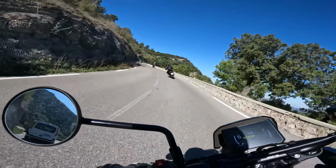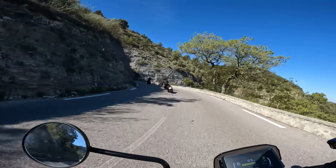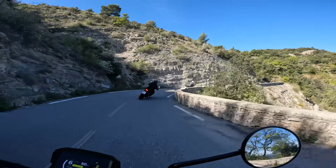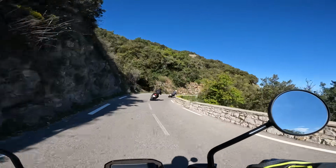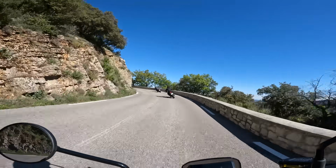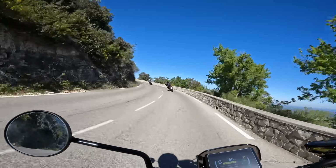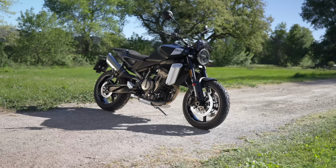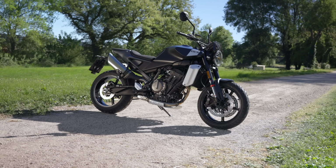I put a shout out on Instagram the other day saying we were coming to Marseille to ride this puppy, and most of the questions were all based on the 790. Is it just a 790? Is it just this, is it just that? Obviously, I get the instant comparisons, but obviously it doesn't look like a 790. Let's just start with that.